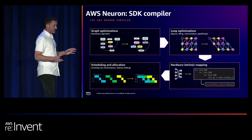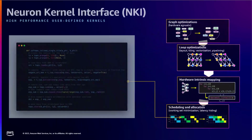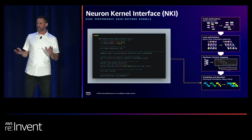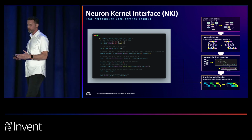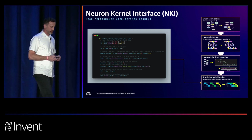So now that you're compiler experts, I'm very, very happy to announce a new feature that is coming soon. We call it NKI, and that's Neuron Kernel Interfaces. Neuron Kernel Interfaces allows developers to write their own performant kernels on top of Trainium. It's basically a bare metal interface that allows you to develop whatever innovation you want, run it performantly on Trainium, and you can see it essentially bypasses almost all of the steps of the compiler and allows you to run bare metal natively on top of Trainium.